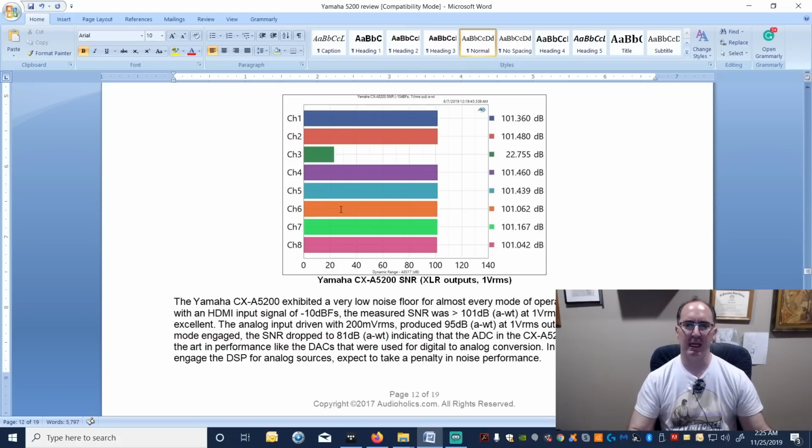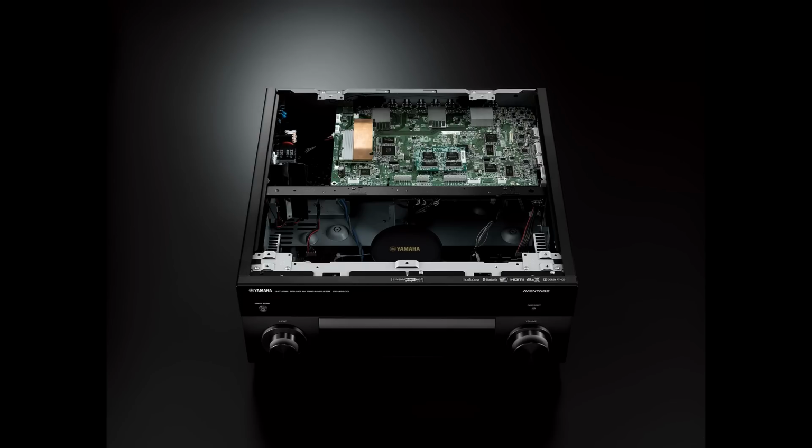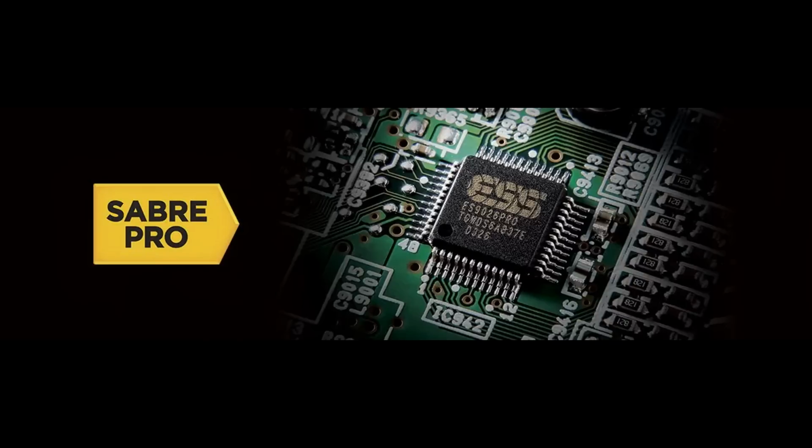Unfortunately, when you use the analog to digital converters, I noticed that the noise floor went up significantly. The similar type of measurement when I was engaging the DSP from an analog source was like 81 dB A-weighted, as opposed to 95 dB when I was using the digital source and then converted to analog. And I checked with Yamaha just to make sure this was right, and they basically said that they put all the priority into the engineering of the DAC but not the ADC. They use the really high performance DAC, but then they use kind of an average performing analog to digital converter.